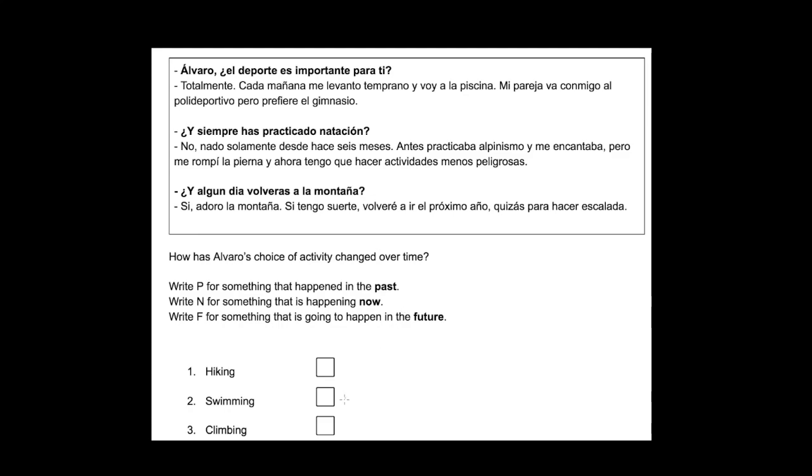Remember that here there could be 3, there could be 4, doesn't necessarily have to be one of each, okay? There could be more than one. It could be that there's nothing in the past, or nothing in the present, or nothing in the future. So don't necessarily go there to find one of each. So hiking, so let's have a look. So hiking, swimming, climbing.